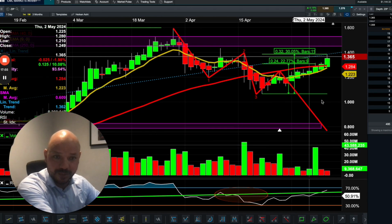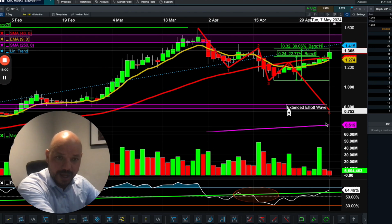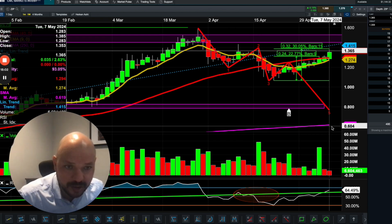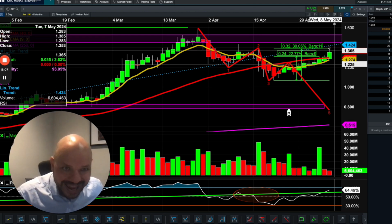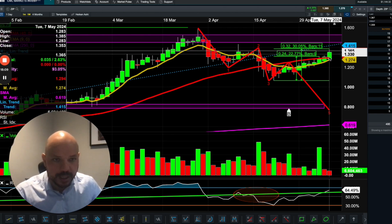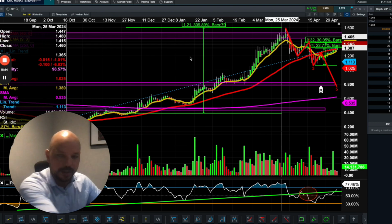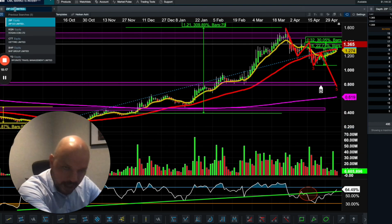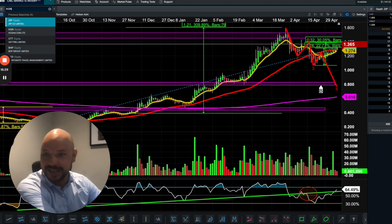So this distance between this red line and the pink line right under there. Look, the SMA 250 for ZIP is sitting at 62 cents, and the SMA 40 is at 130. It's a huge distance, and history shows us that sooner or later a stock tends to test the SMA 250 again, and I don't want to be there to test if I'm holding at the top. So that's why this is the classic example.